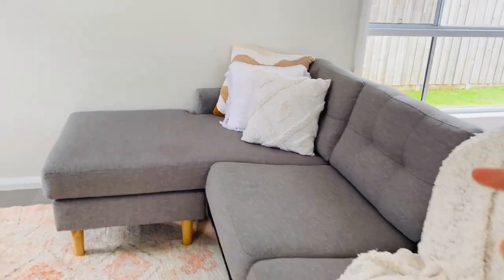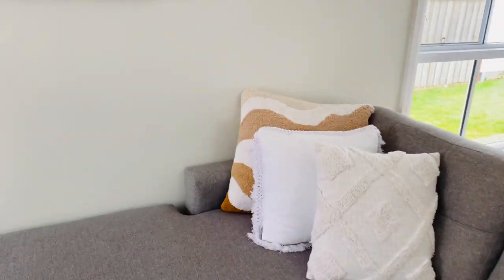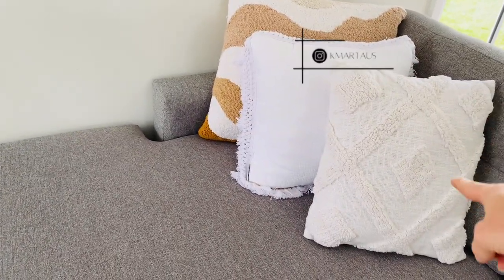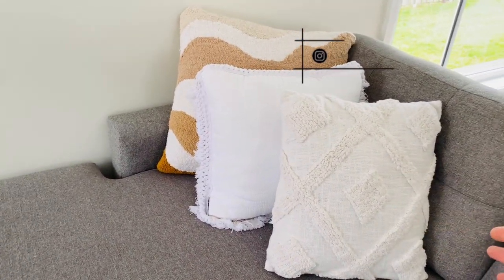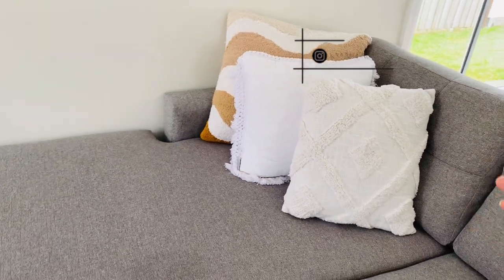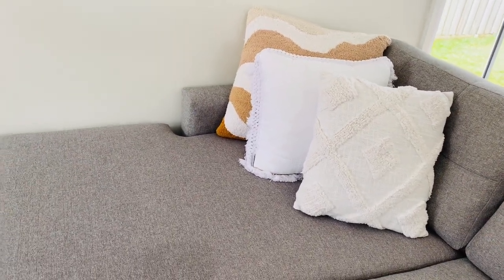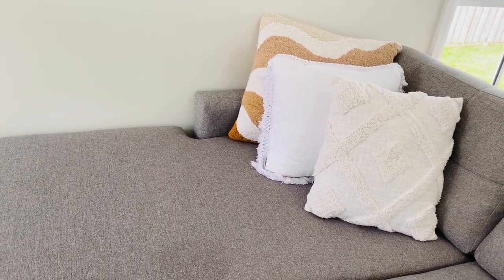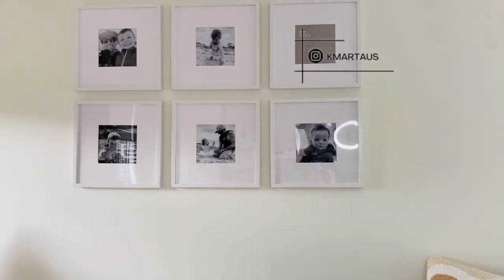Moving along here. Now these pillows, these are a mixed bag. That back one's Adairs, that one's Spotlight. This little beauty here, now this is Kmart. And Kmart for cushions, for the price, I think are fairly reasonable. Yeah, so I just love that. Again, plain white, goes with anything. Love my neutrals. Now, up here on the wall, we have the picture frames.